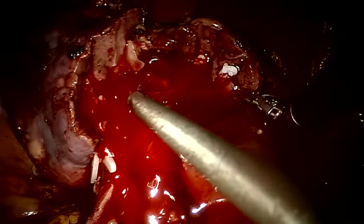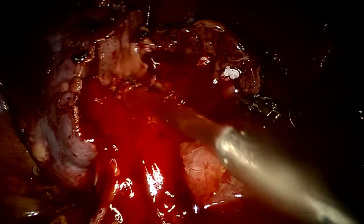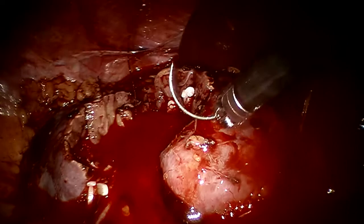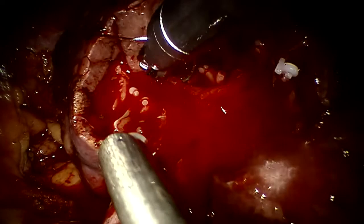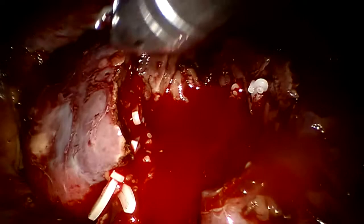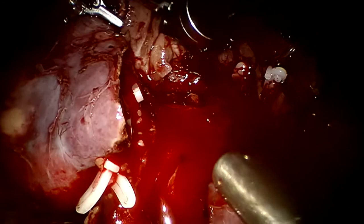Irrigation. See, a little faster irrigation would really help identify pinpoint stitches here. But we don't have that. Okay, got it? Very important to follow the curve of the needle, especially in a vascularized kidney, or else it'll bleed like stink.